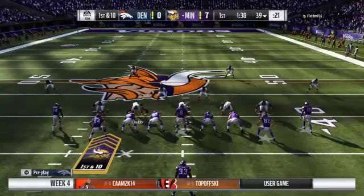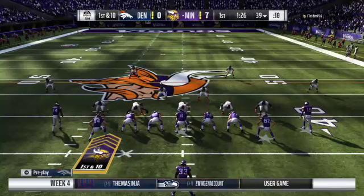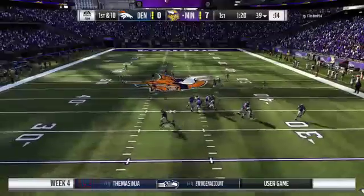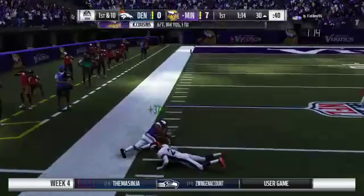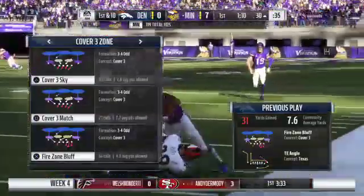Here's 1st and 10. A first down throw for Cousins. Dancing to his left. Left side caught by Diggs. Yeah, he's got this to the 30 before being taken down. That goes for a gain of 31.